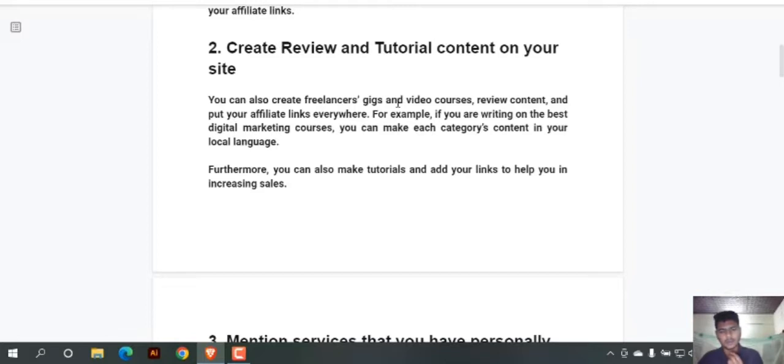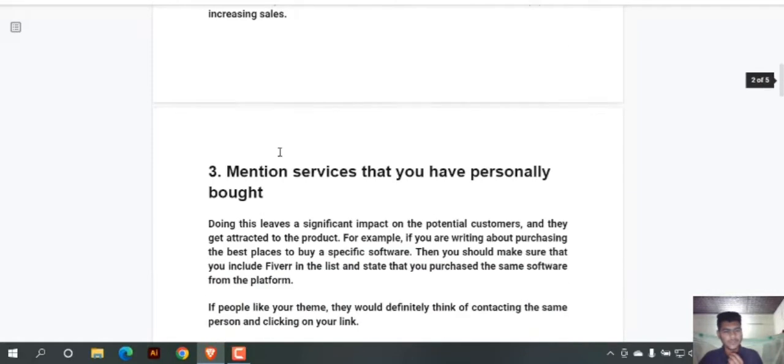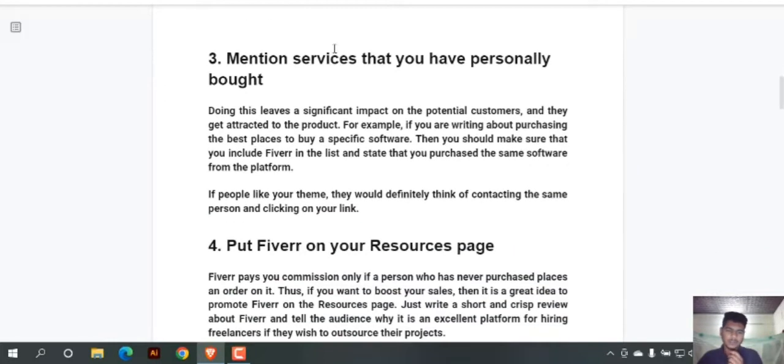Number three, mention services that you have personally bought. This leaves a significant impact on the potential customers and they get attracted to the product. For example, if you are writing about the best place to buy a specific software, then make sure that you include Fiverr in the list and state that you purchased the same software from the platform. If people like your review, they would definitely think of contacting the same person and clicking on your link.